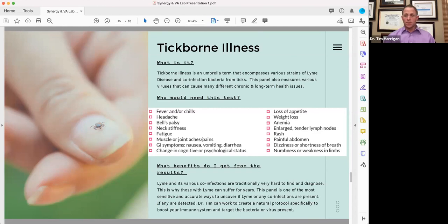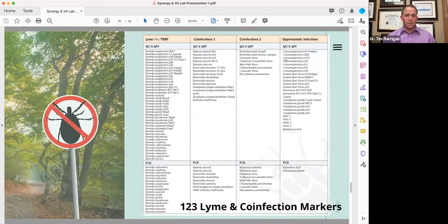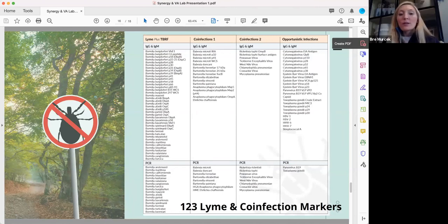Awesome. So let me see what we're testing here exactly. Can you break this down for people a little bit? Yes. So when it comes to Lyme testing, there's different variations.